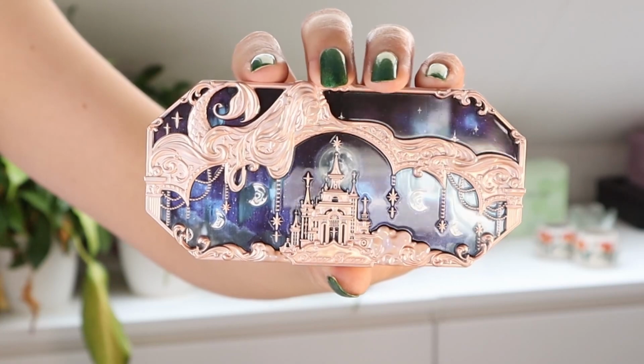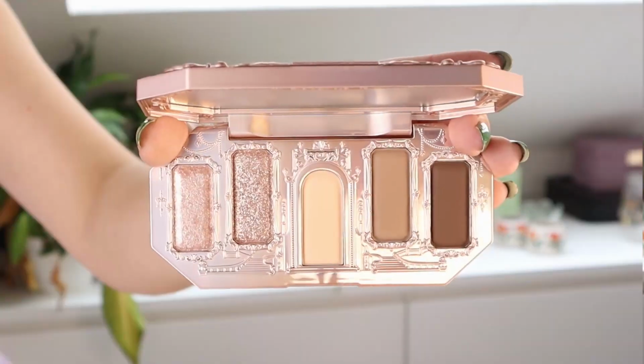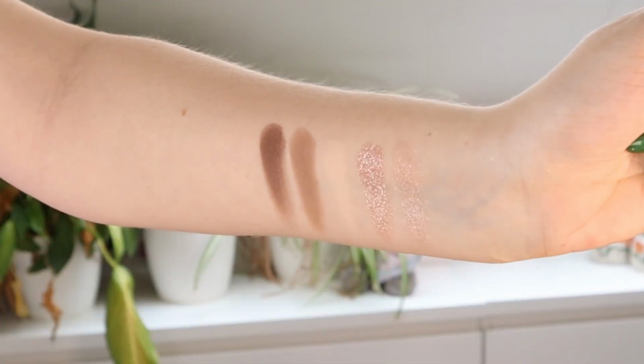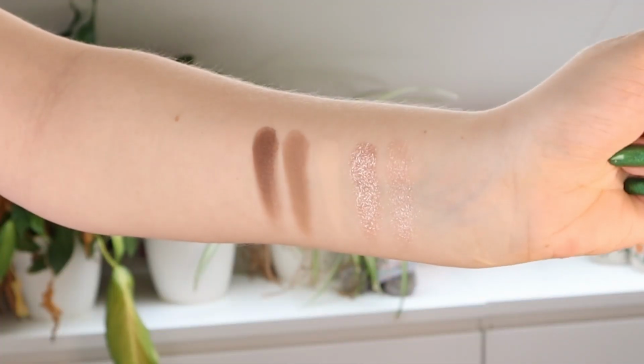Yeah, this looks amazing, and it also just feels very weighty. It feels luxurious. It feels very nice, which makes me even more excited, because sometimes I'm just not really sure if it will be as luxurious as you hope it will be. This is the shade 01 Stellar Sand. So this is more of a neutral eyeshadow palette. I chose this one because it has two of the shimmery shades, and I really wanted to try the shimmer formula of this. And I also really like cool tone neutrals.